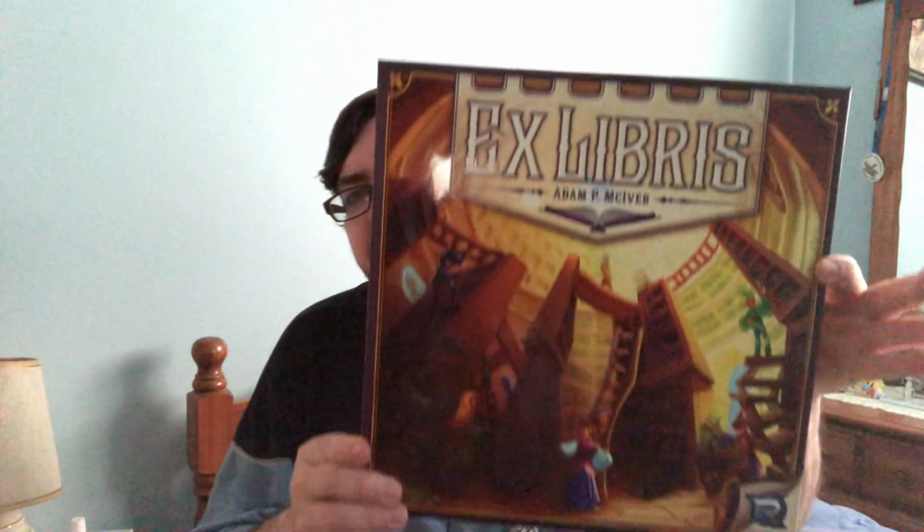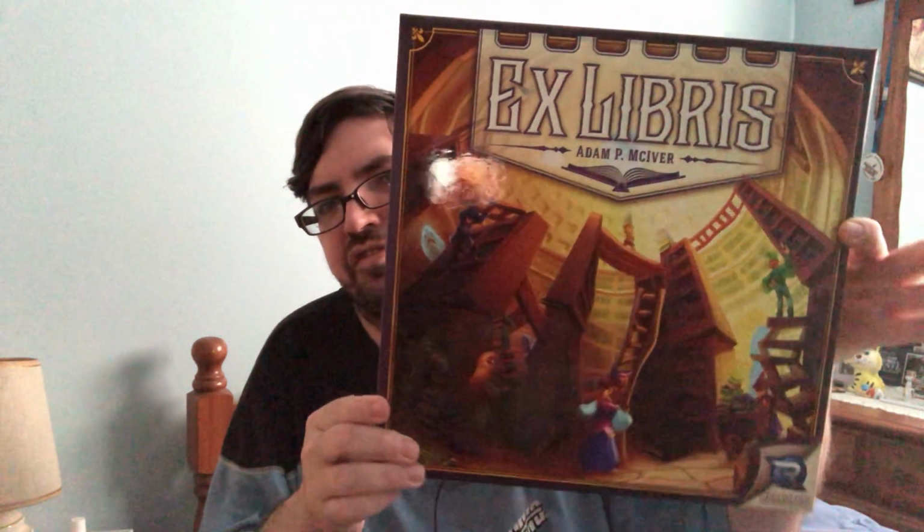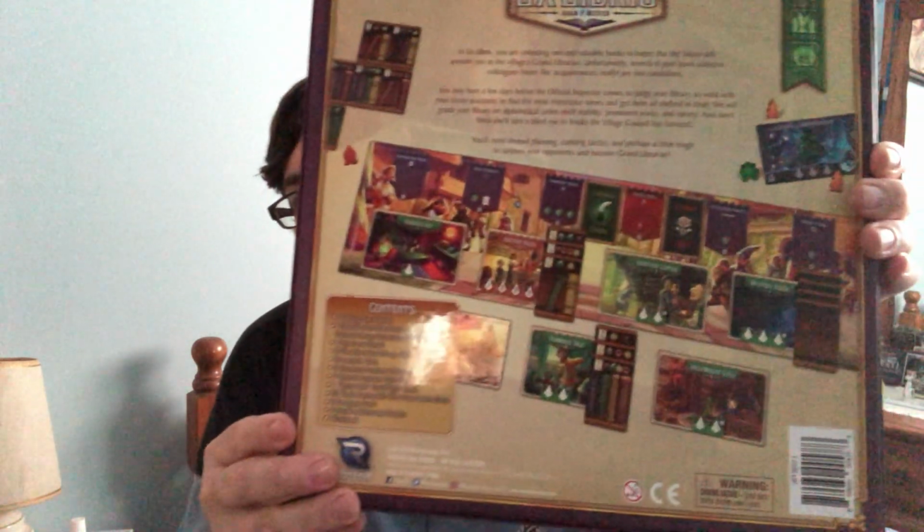If you thought that was big, that's not the biggest one I got this week. The last one I got from eBay. It is Ex Libris. It also has a shiny box, but it's not. It does have some UV ink, I guess. And it is about books and collecting sets of books. And it is massive.